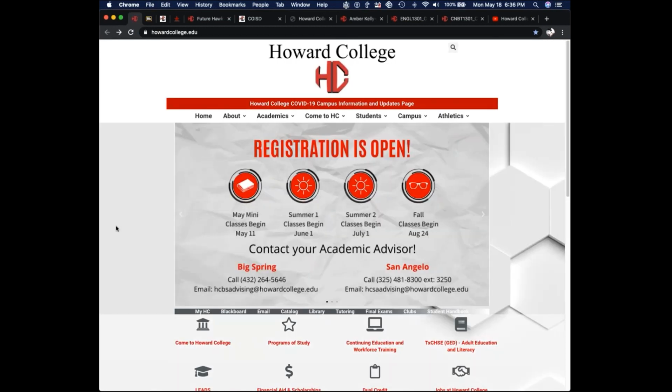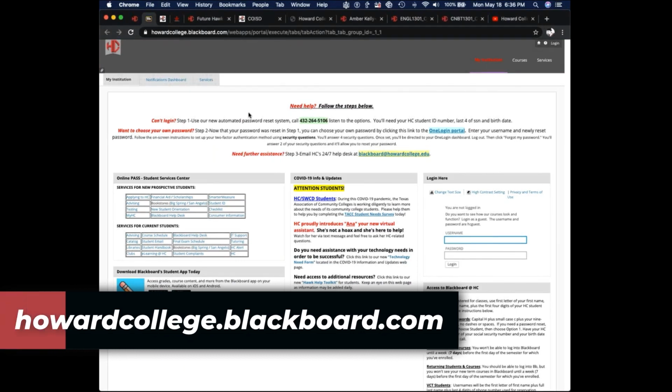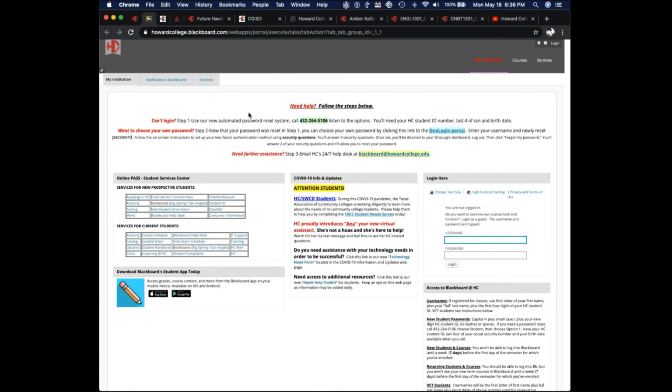If you go back to the main Howard College page, you see the next link here is Blackboard. If you click that, it goes to here. This is a link that you need to bookmark and save, take a picture of with your phone so you know where it's at. Every class at Howard College will have a Blackboard component. You will get a username probably for the first week of class, and then you can sign in and play around with Blackboard.